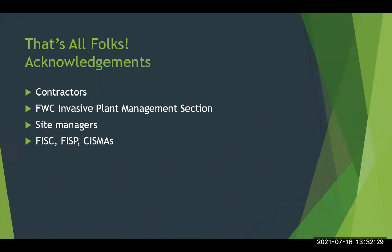FWC's invasive plant management section, thanks for all the help you've given us and the information you've given us. And of course, for funding treatments, that is so awesome. Before joining the invasive plant section of FNA, I had no idea how much of this was going on because it's not really in the public eye. And so I was very, very impressed and happy to see that all sorts of plant treatments are going on across the state. You site managers for monitoring, treating, and checking on the plants, thank you very much. And our Florida Invasive Species Council, Florida Invasive Species Partnership, and the CISMAs underneath those, thank you guys for all the work you do, disseminating information to people and making sure these plants get their treatments.